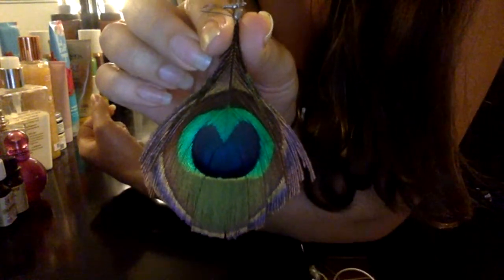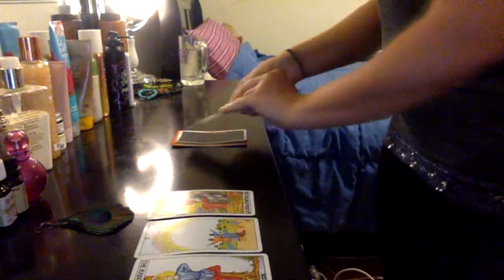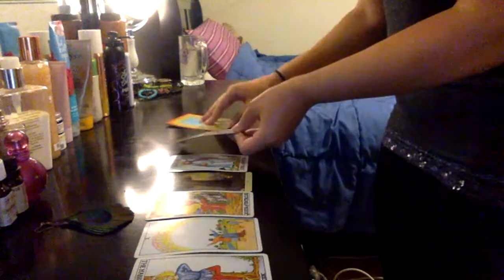If you chose pile number 5 or this beautiful Peacock Feather earring, then this is what's coming for you in July of 2019. All right. Hangman in reverse, 10 of Cups, Queen of Pentacles, Hermit in reverse, King of Swords, 7 of Wands in reverse, and advice cards.